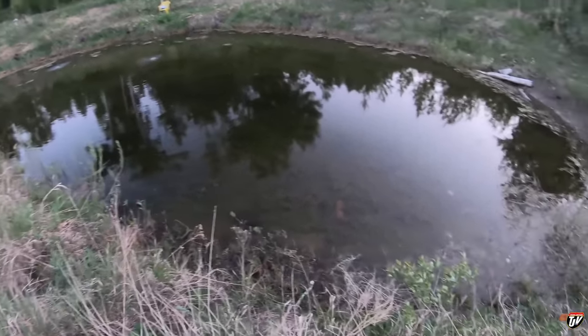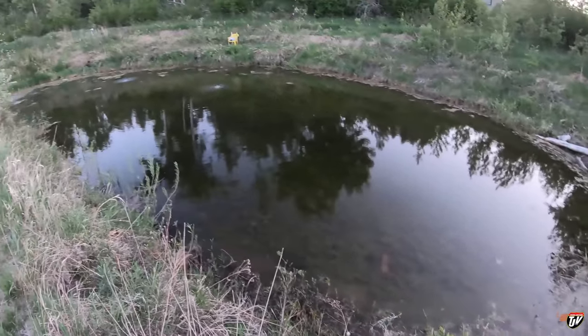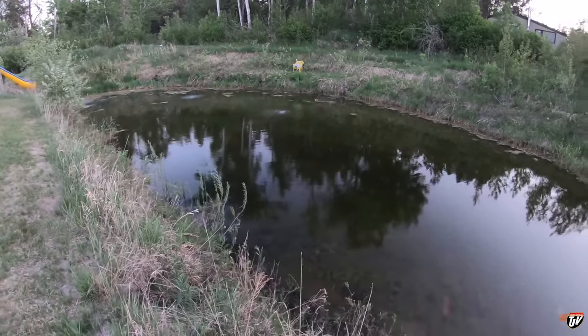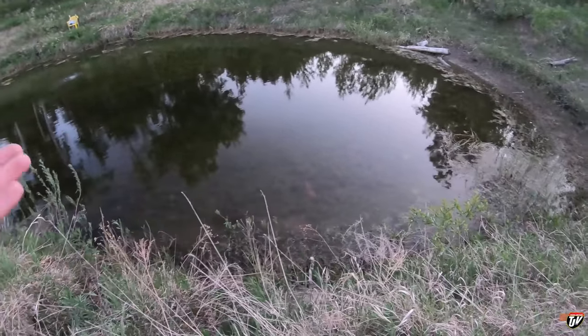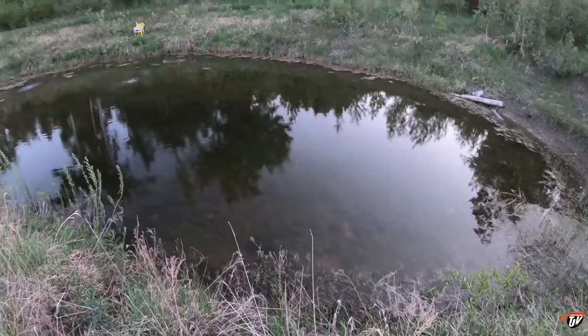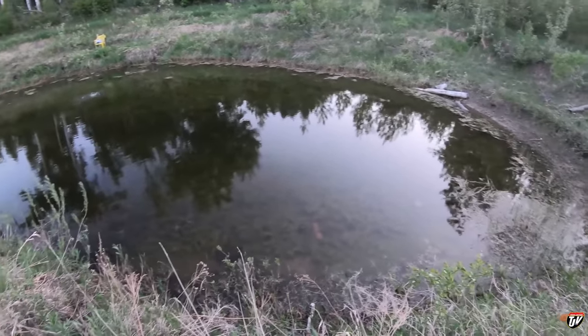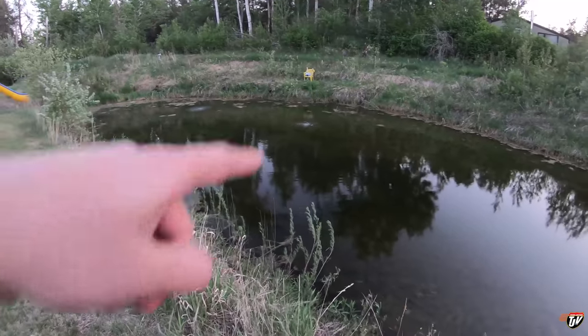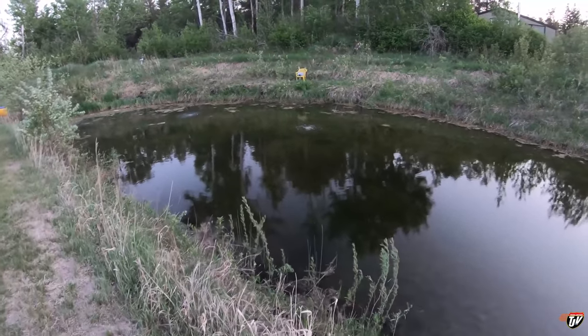Next week, we're going to be pumping more water in here and seeing if we can get a swimming hole out of this thing or not. I mean, that water's pretty clear already. If it was just deeper and higher, I would definitely go for a swim in there already. I think that those things have been doing wonders. They've been doing awesome things.